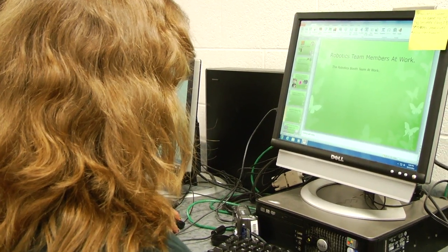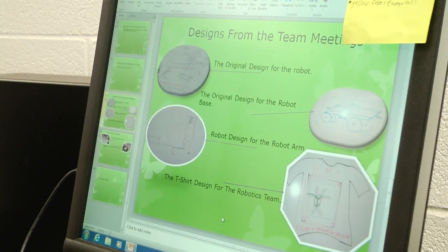There's also a booth team that documents the entire process. I am in charge of the notebook, and I have to do a 30-page notebook on what they're doing and how they're building it and their design strategies and brainstorms.